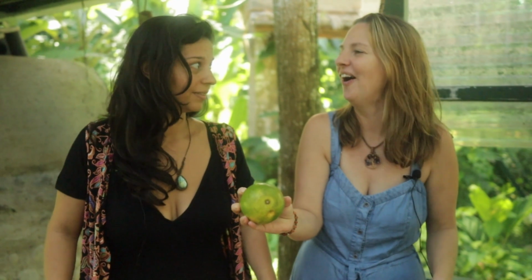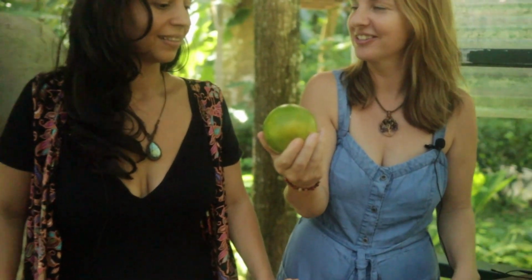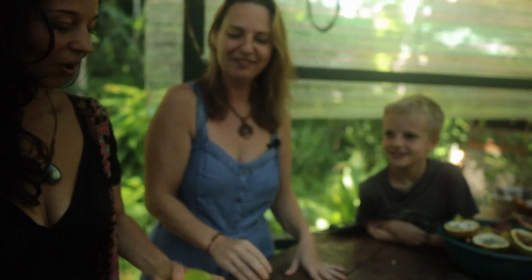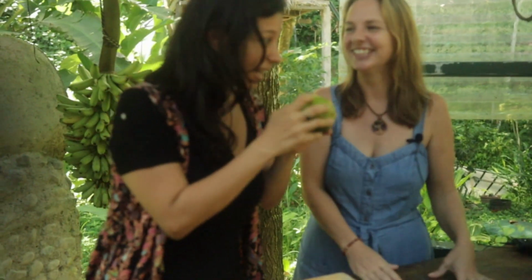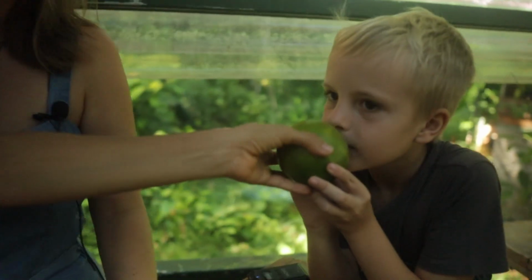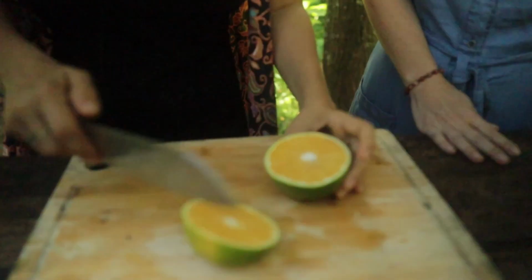So now we have a lime. Ooh, a lime. No. An orange. But it's not orange. But it's an orange. Oranges are not orange? No. Oranges are oranges. You can know if it's a lime or not, you can just smell it here. Definitely a normal orange.